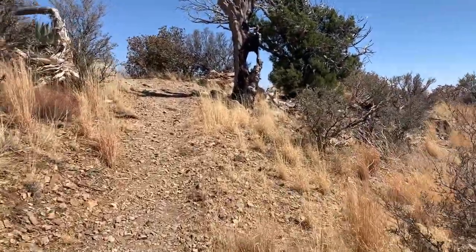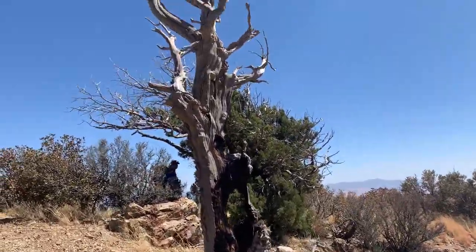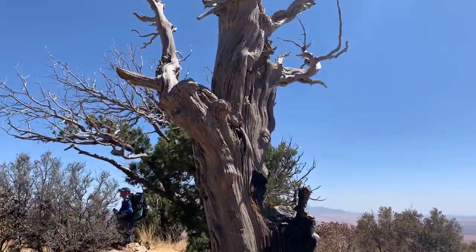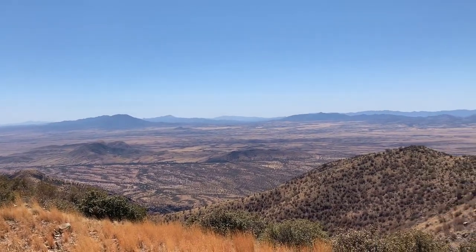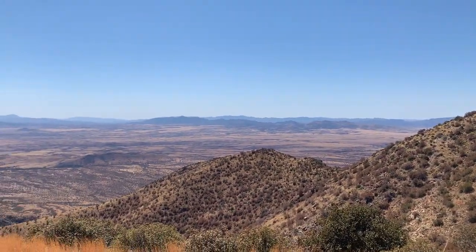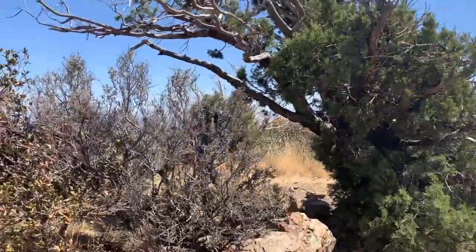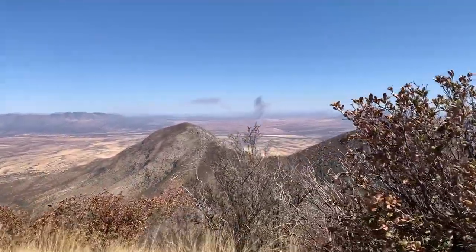Been climbing forever. This old burned tree has been, I guess, my focal point for many miles at this point. Finally made it. Here's the views. We have a nice wind, which is quite blessed to have because it is a warm day. So there's up and over. Oh, we got a fire.